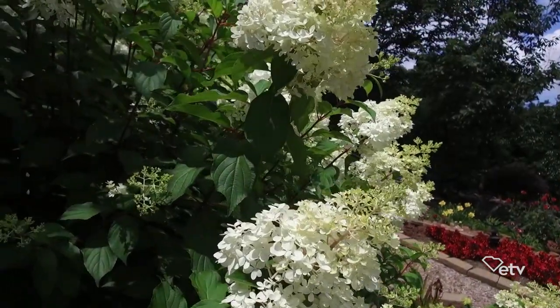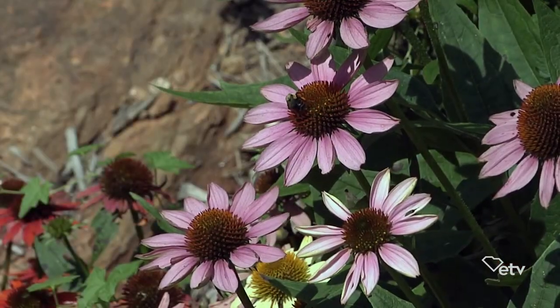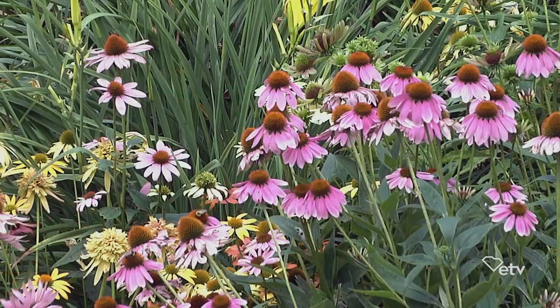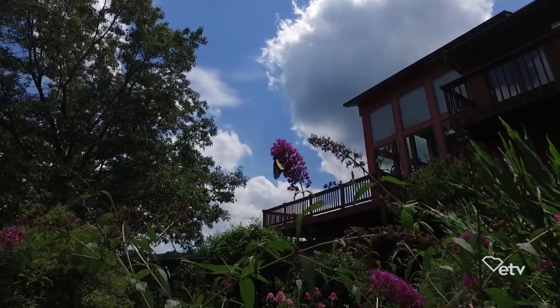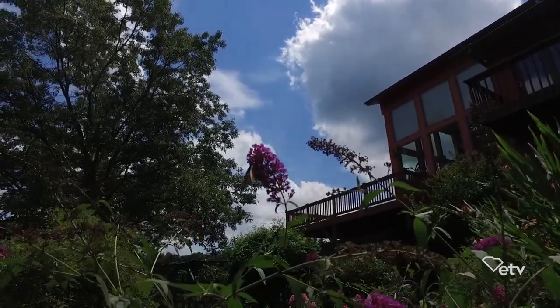And everywhere we look, we see plants for pollinators. The echinacea and rudbeckia is just evident when they talk about repetition. How wonderful that you're using something that is so valuable to the native insects. We have a lot of native pollinators, and there's so many different kinds too.